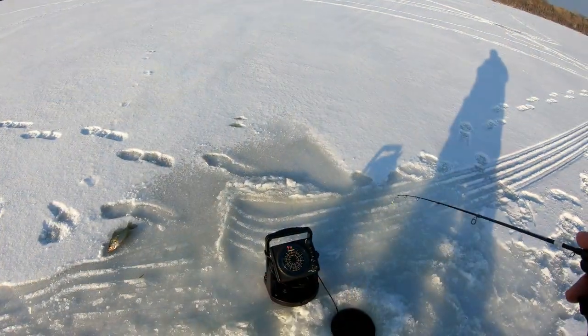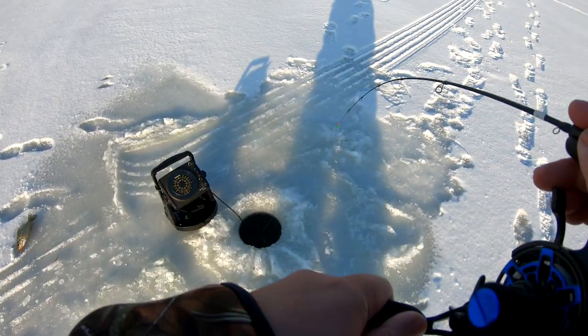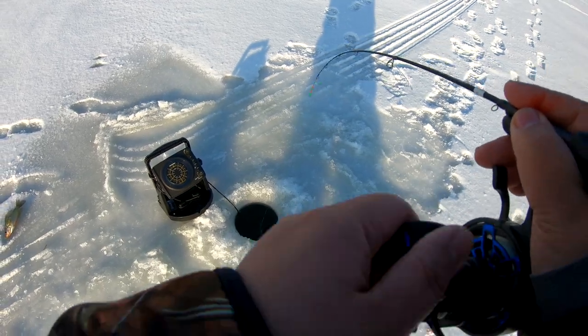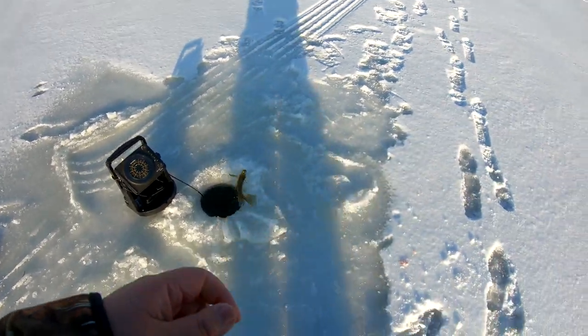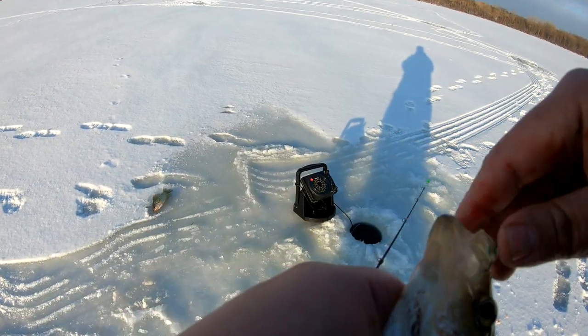Oh, yeah. Oh, really? There he goes. Another good eating size crappie right here, guys.